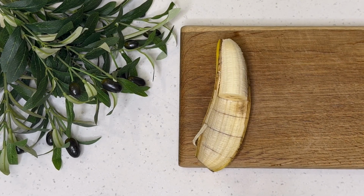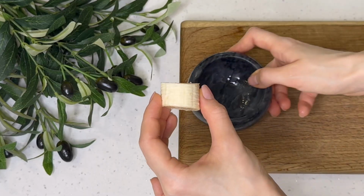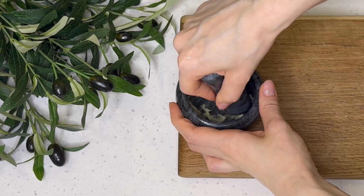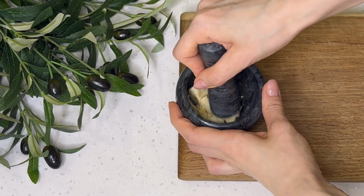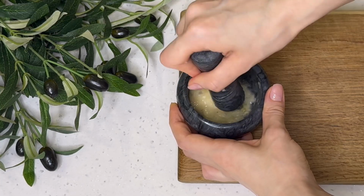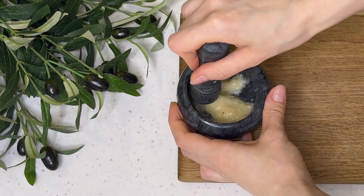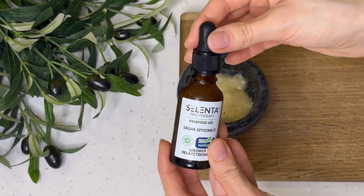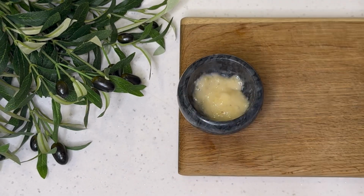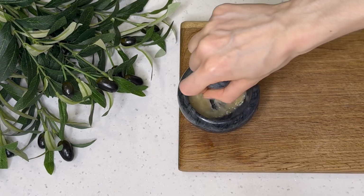Fifth recipe. Mash 1 piece of banana. Add a few drops of sage essential oil, known for its anti-inflammatory and anti-aging properties. Mix well. Benefits. It tones the skin, tightens pores, and helps reduce sagging.